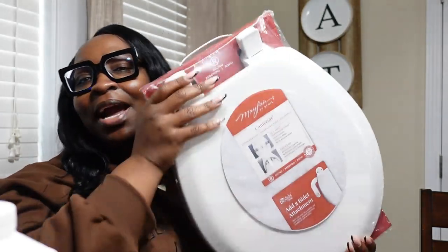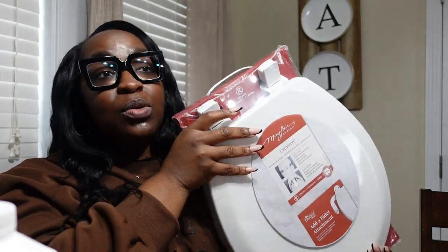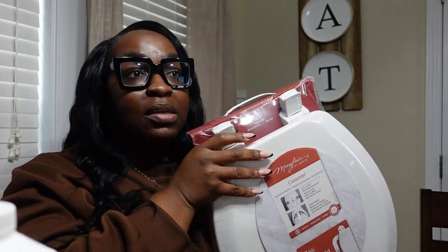And then a seat. We needed a seat. So we got another toilet seat. I hope this is the one that works, babe. You going to see if it works? What you mean if it works? I thought you said we needed to get a... Okay. So yeah, I got a toilet seat.